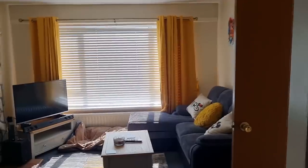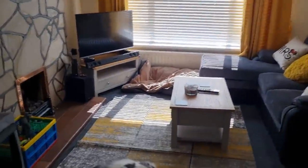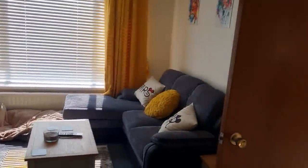I'm trying to keep on top of the hoovering because, you know, dog hair, Loki, dog hair, Ollie, dog hair, so much dog hair. But we're keeping on top of it. I'm not going to use the fireplace. It's quite small, probably hasn't been cleaned out for years and I don't really need it. But yeah, very happy.